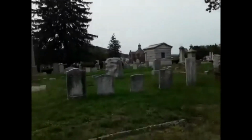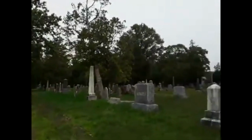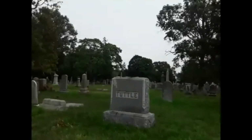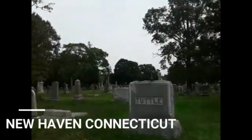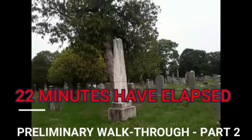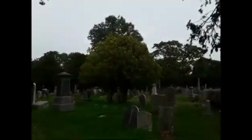That's amazing how different things are between the two sides of these cemeteries. One side, the Jewish side, is pretty well kept. And this side is... that's not bad. 22 minutes out here. Yeah, I'm not really picking up on too much of anything out here.